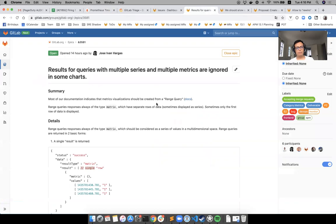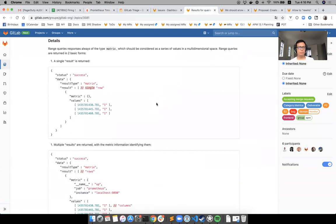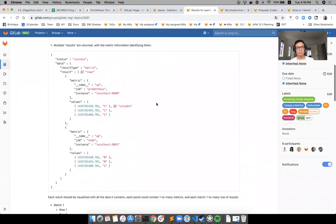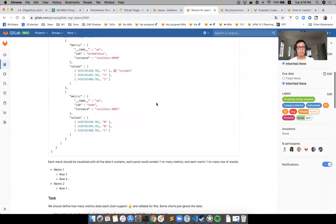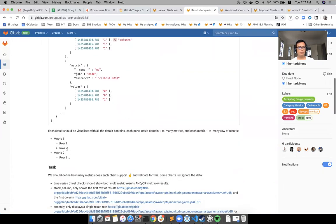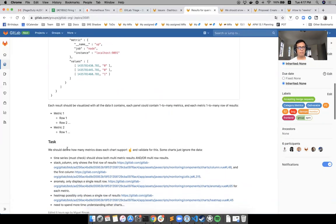So then I started reading a little bit more of the Prometheus documentation to check what kind of information it gives us back. I found that in some charts we're ignoring data. In every chart we can have any number of metrics, and any number of rows of data, because in all of them we could have a matrix result. So we could have many occurrences of multiple series accompanied by multiple metrics. We should consider expanding the data in our charts.